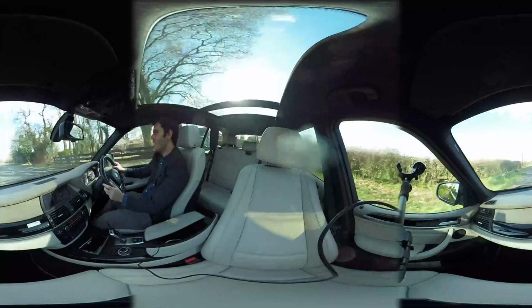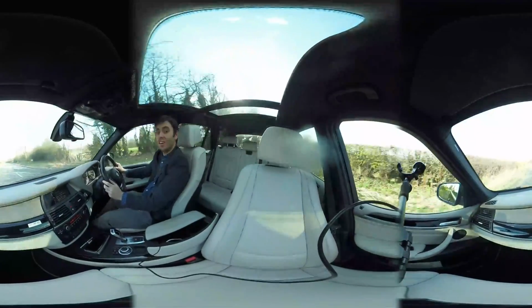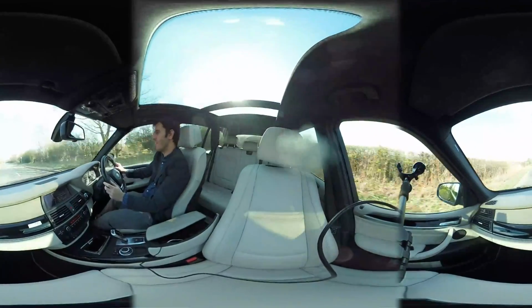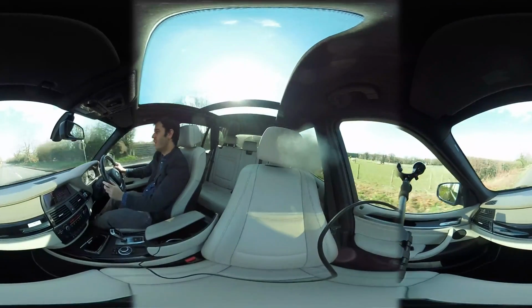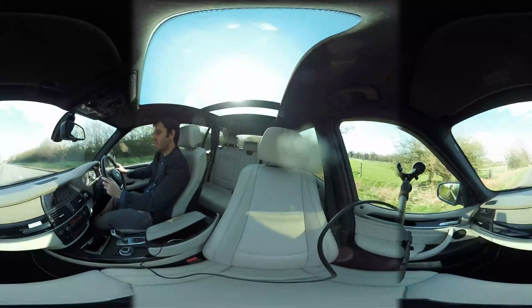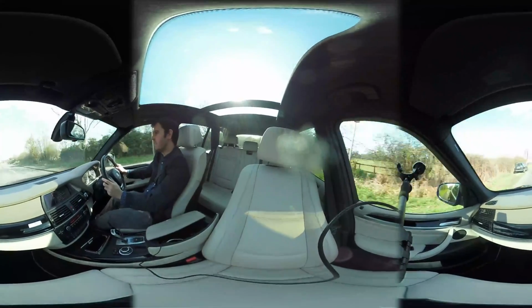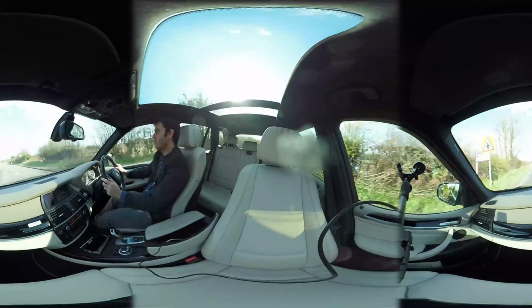So here we're back on a nice country road, and again a really nice stretch that I like, quite a windy stretch of roads just here on the left hand side, which I think shows the dynamic abilities of this car, which really is very impressive.